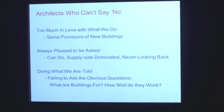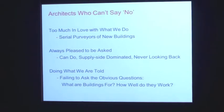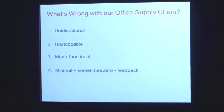We like to pretend we're independent, but we fail to ask obvious questions about why we have the buildings we have. How well do they work? And we are part, and I don't think many of us know this, we are part of a supply chain in the world of office design, which has got 4 characteristics.